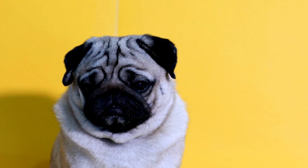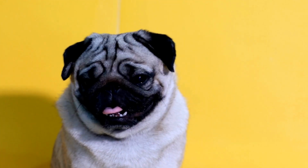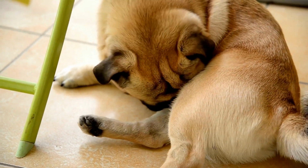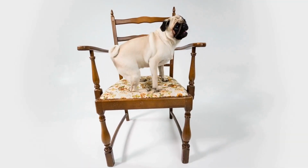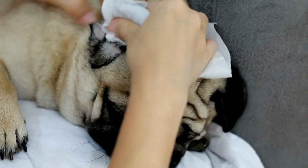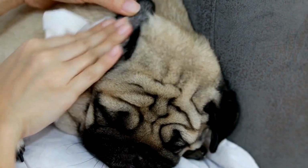7. Regular vet checks. Regular visits to the vet are essential for maintaining your pug's health. Schedule annual checkups to ensure your pug's vaccinations are up to date. Additionally, seek professional advice on the specific care requirements for your pug's breed. Regular checkups can help detect any potential health issues early on and ensure that appropriate measures are taken.